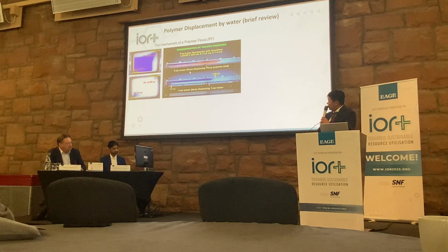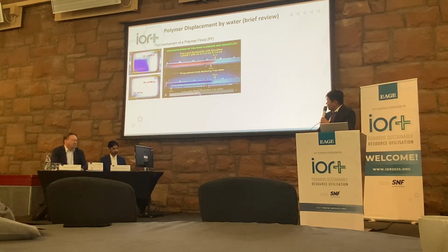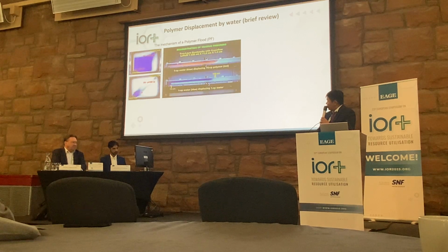And here I want to focus on this very interesting case: after the polymer flood, when we start to inject water. In this case, it's a secondary polymer flood and tertiary water flood, and we see viscous breakthrough through the hypermobility part of the polymer solution, and even the low permeability part has a poor sweep, so it will be a pure water flood.